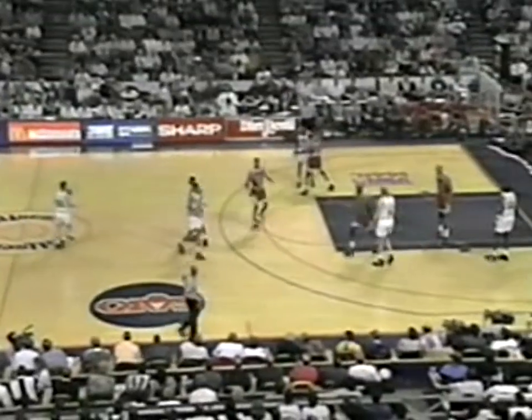Pippen put it in. Scotty Pippen with a strong move. Had some body. He looked over. He officially says, "How do I get to the line?" Price pops out. Has it on the dribble. Pushes off against BJ and hits the two.